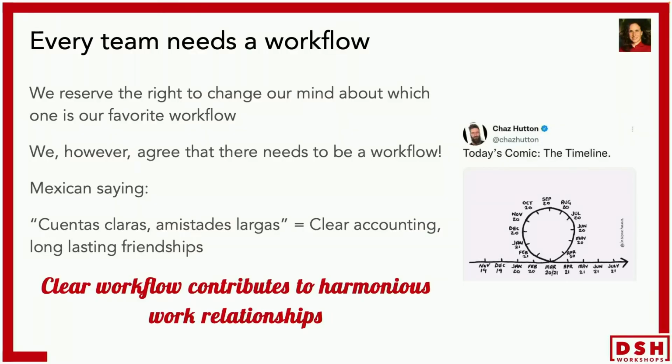All right, so we were saying that we think that every team would benefit from having a workflow, and we need to go back and change the title of that one. One thing that we want to put as a disclaimer is we reserve the right to change our mind about which workflow is the one that we want to use.